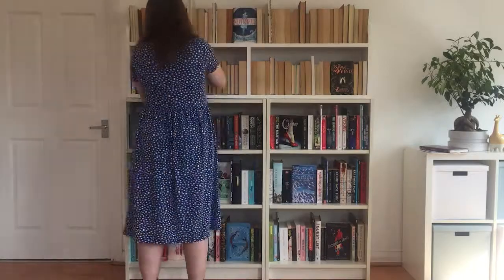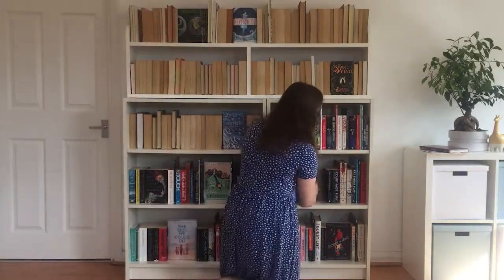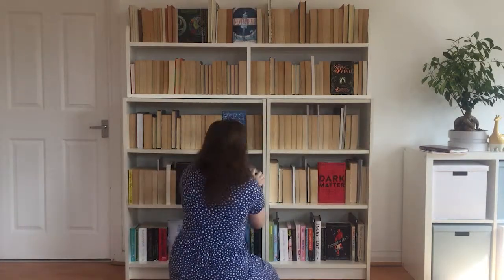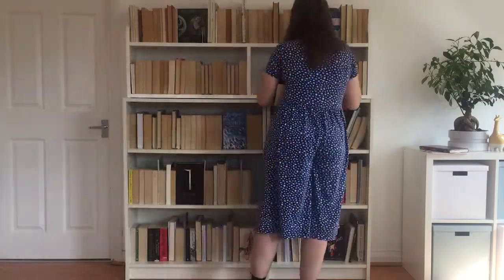I literally just went through and turned around all of the books I had already read. Then I tried to make my shelves look just a bit nicer by turning outwards some of my unread books, and I did move them around slightly just to try and make my shelves look more even overall. But yeah, it was very, very quick and easy.